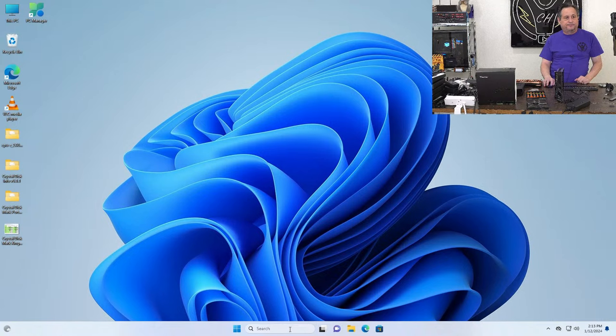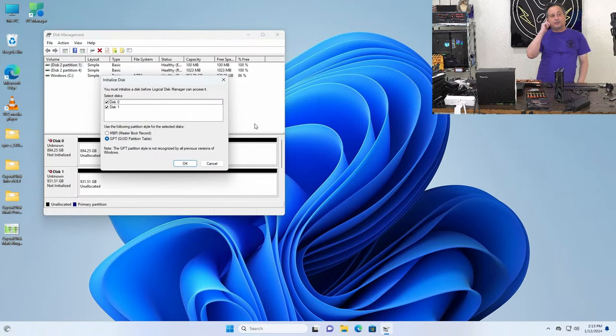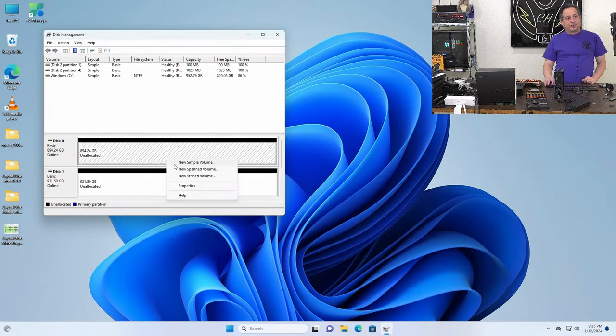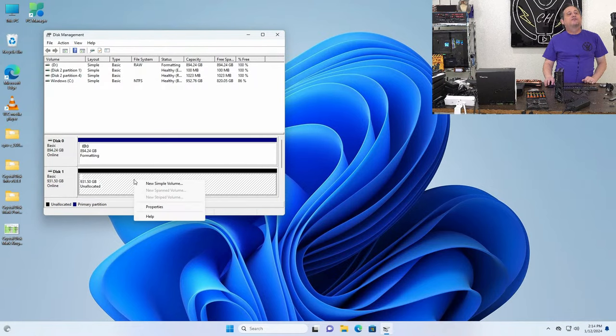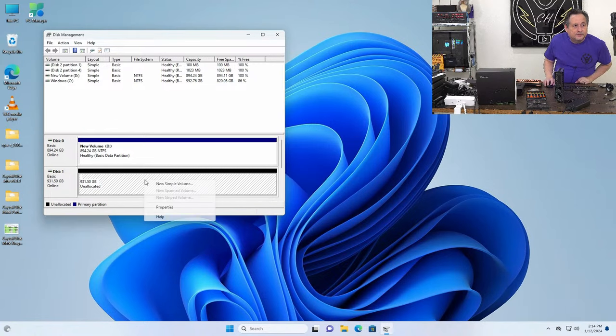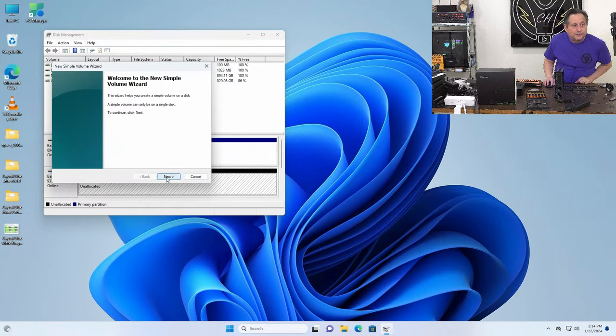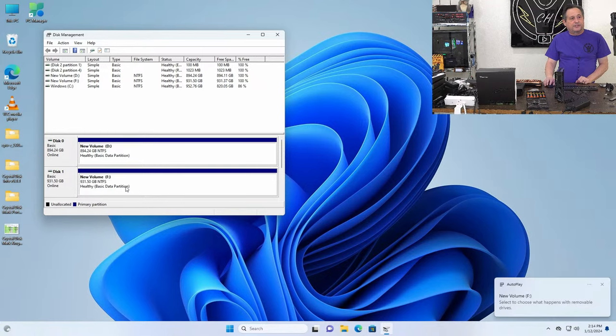Let's go to disk management. And it should see the two new drives, and it does. So we're just going to click OK. Right click on the first one, new simple volume. Next, next, next, finished. Right click on the next one, new simple volume. Next, next, next. I did that too quickly. It's our volume D, volume F.